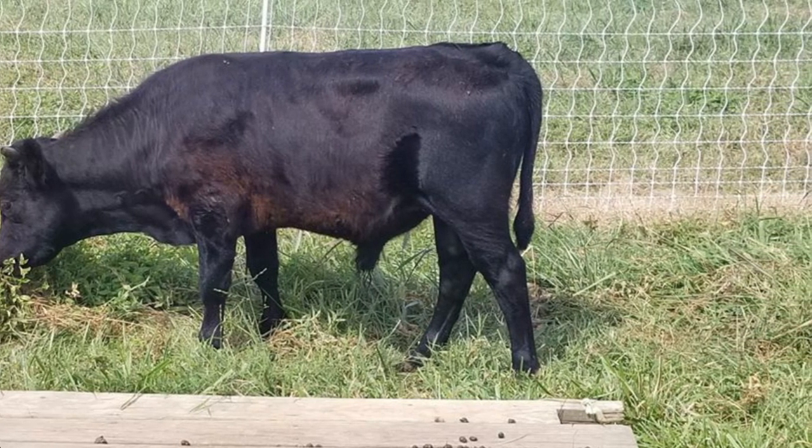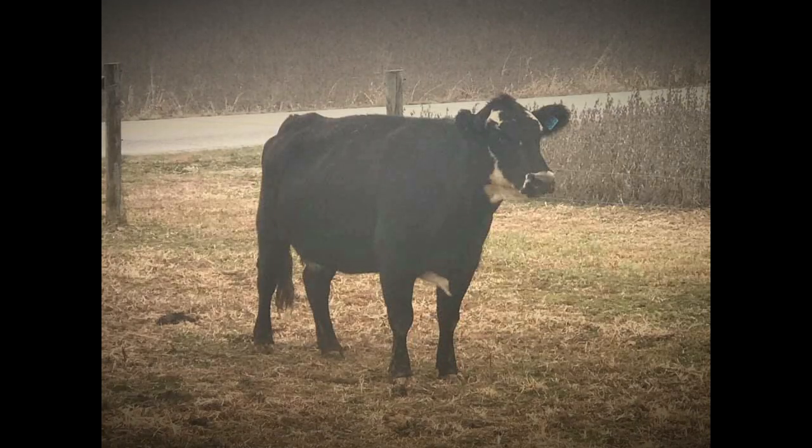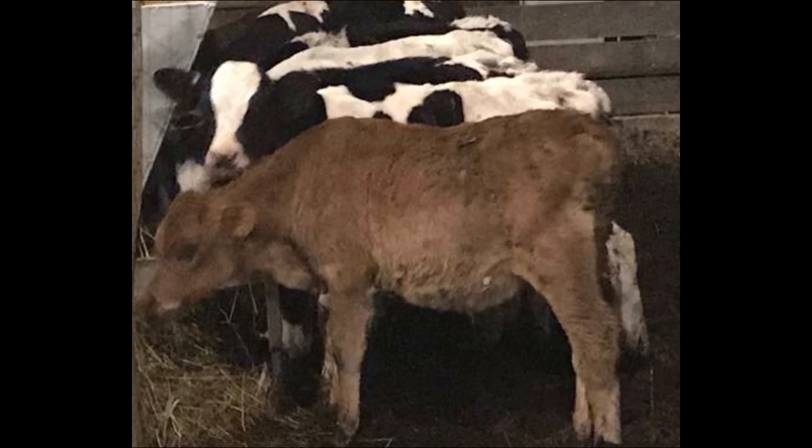Now, when a baby cow is taken from the mother before they're weaned, they're called feeder calves. You have to feed them by hand, either with a bottle or with a bucket. Most of the time you have to start out with a bottle and then move them to a bucket.